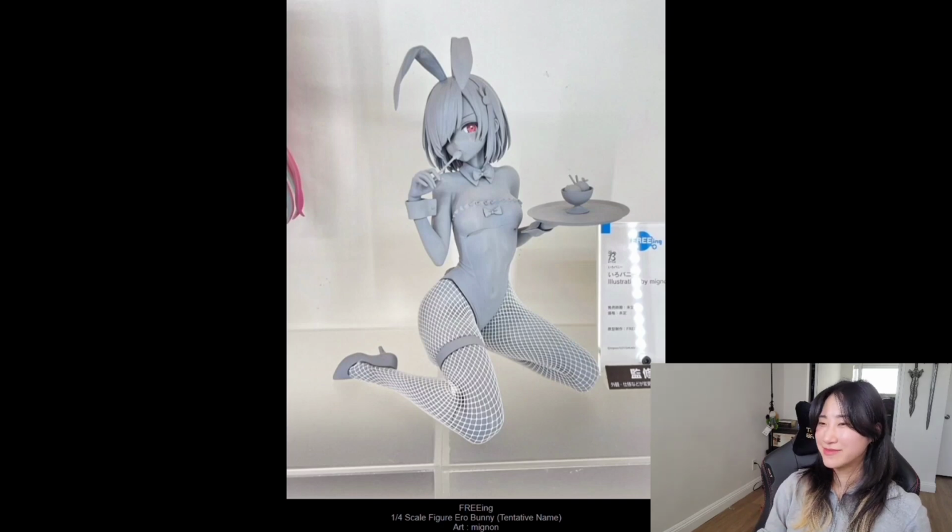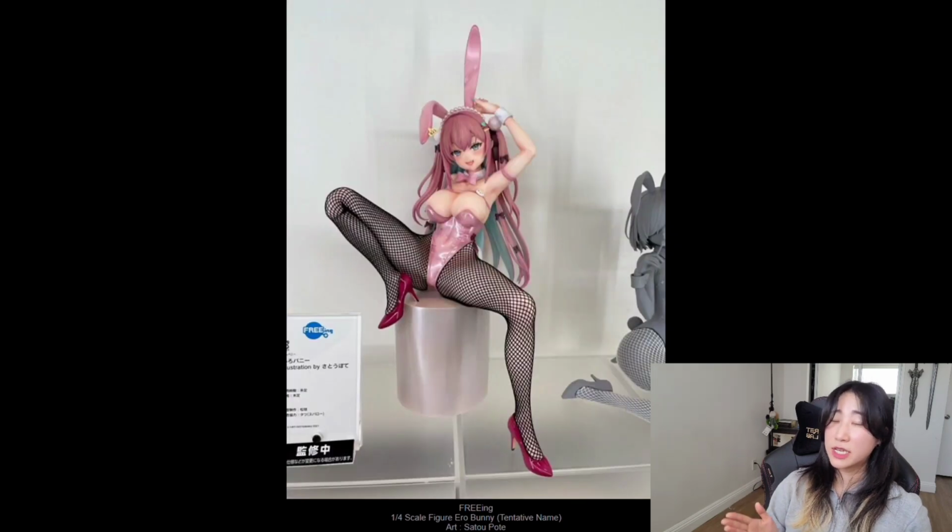Kind of. An original bunny girl, she looks simple and cute. I like the pose and the hair. Also another original, I think she looks cute and well made. Love the suit color, but I think they should change the stocking colors or get rid of them, and also change the color of the shoes. I feel like the color of the shoes clashes with the suit.